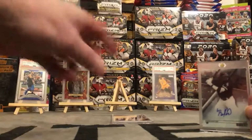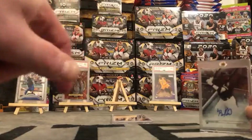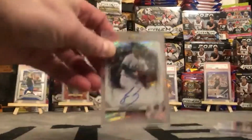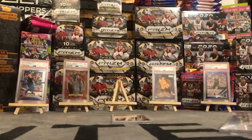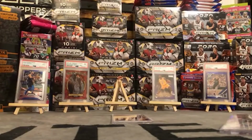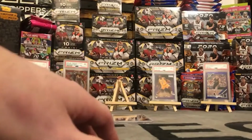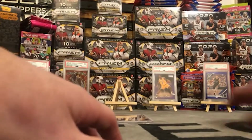But I also got in that Pedro deal a Jarrett Duran Bowman. What are these called here? Bowman Sterling. I got, but not this one, a Jarrett Duran Bowman Sterling auto. Jarrett Duran's the Red Sox number one prospect. He's going to be insanely good, so I got that tossed in.